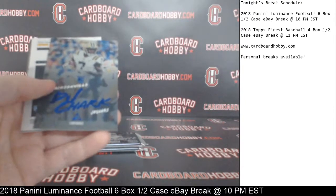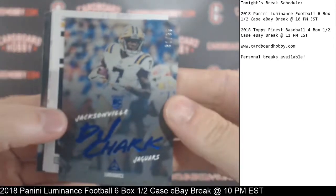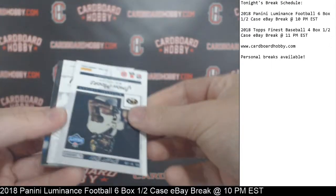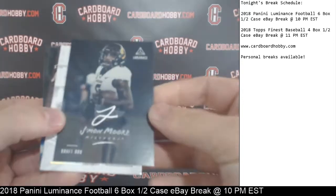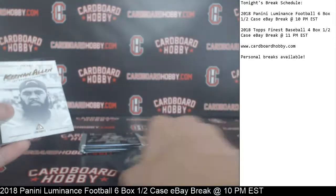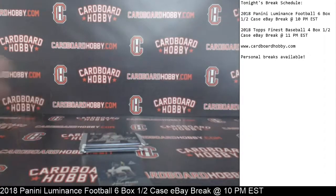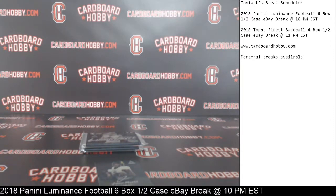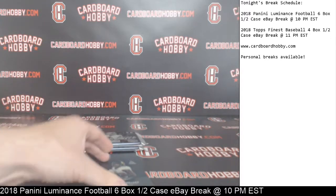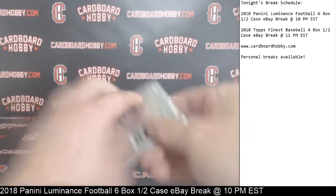DJ Chark, rookie blue for the Jaguars here, 31 out of 99. Jags, very nice. Followed up with a Jamaal Moore draft day autograph. Look at that auto. That is a J on the auto there. Keenan Allen portrait, Washington, Marshall, and Bryan, rookies there. Jamaal Moore going to the Packers. Very nice. Nice J in the auto there. Packers.